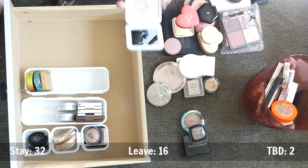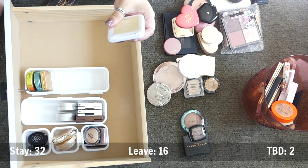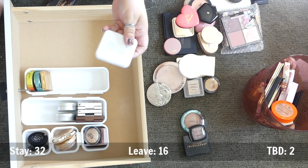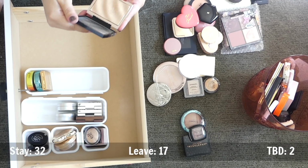Oh my god. This Model's Own I really remember liking. It's another one of those baked formulas. It's very reminiscent of the JCat Beauty one, and it's really cutesy. Like I said, I'm not as big of a fan of the baked formula because I like it when they feel all creamy dreamy.